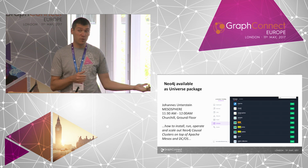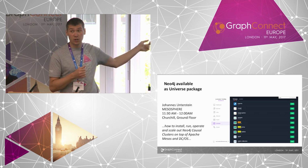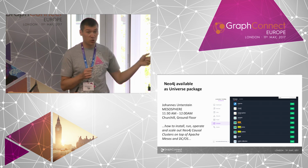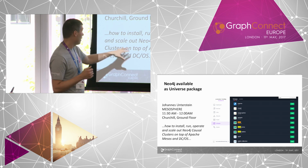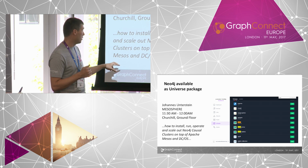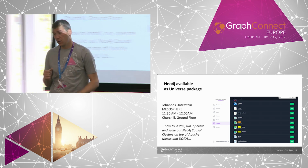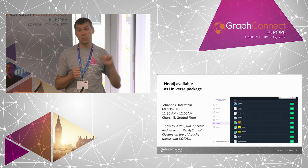Neo4j is available as a Universal package. Actually, Johannes is going to have a talk just after I'm done, at 11:30 on the ground floor. He's going to talk to you about Neo4j being available with causal cluster configuration on Apache Mesos and DCOS. You see a screenshot of the Universal package. If you search for it, you can see here the 3.1 version with causal clustering. Pretty excited about that.